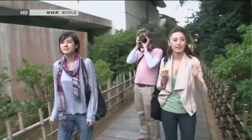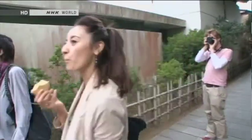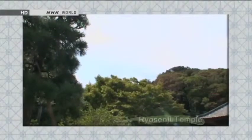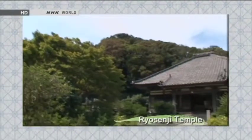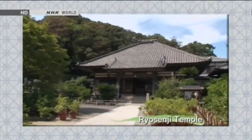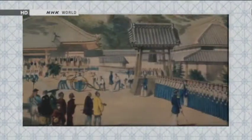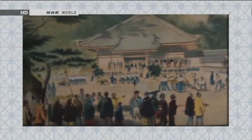There's a statue over there. Go about 500 meters further, and Perry Road ends here. Ryosenji Temple, a national historical landmark. Here, Perry signed the treaty, marking the beginning of Japan's opening up to the world.